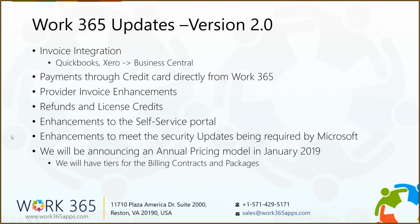Okay. Another important announcement that I want to share is that we will be changing our pricing model. We will be publishing an annual and a quarterly pricing model that will be available on our website early in the new year. It will be easy to transition into this annual model for partners that are currently on the monthly subscription model. The monthly model will most likely not be available for new users at that point. And this is something we're going to clarify maybe in a month or so. And finally, from a timing standpoint, version 2.0 will be available early December.